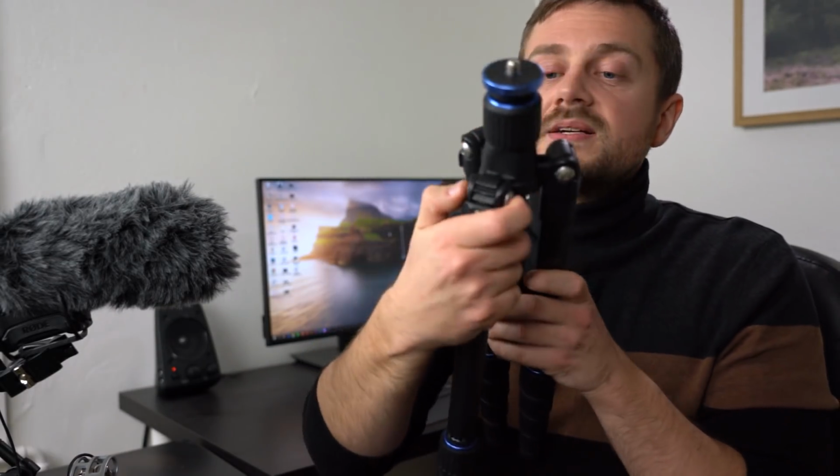The legs up here still do come loose, but I have only had to tighten it once this year. When I tightened it properly back in summer, I think, which was probably 3 months after I got it, I haven't had an issue with it since, and there's a lot of traction on the legs, so it's really, really nice.